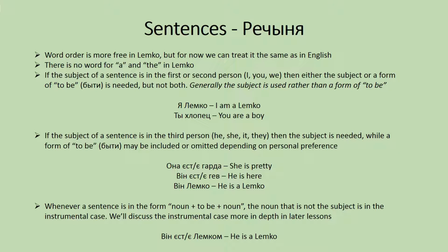Whenever a sentence is in the form noun plus to be plus noun, the noun that is not the subject is in the instrumental case. We'll discuss the instrumental case more in depth in later lessons. Vin jest Lemkom. Vin je Lemkom. He is a Lemko.